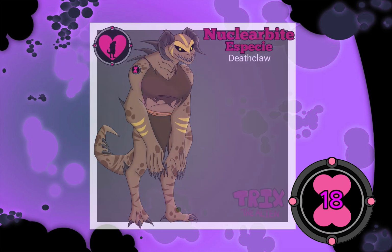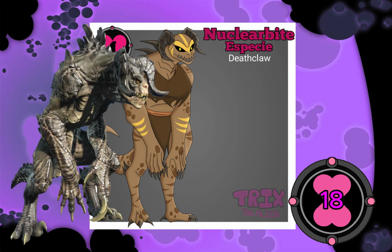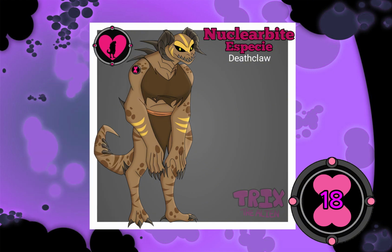Next is Nuclearbite, and this one's pretty obvious if you have played Fallout. It's a Deathclaw, that's what it is, but more humanoid and less Deathclaw. Yeah, I still would not want to get near this thing, but I really do like her design. I love how, because she's more humanoid, you got to give her clothes at least, so you give her the rags and stuff, which, yeah, that tracks.